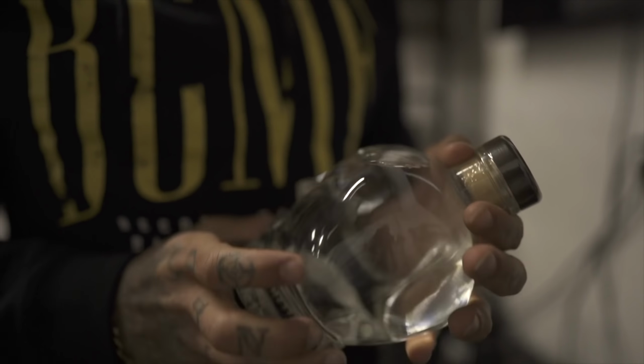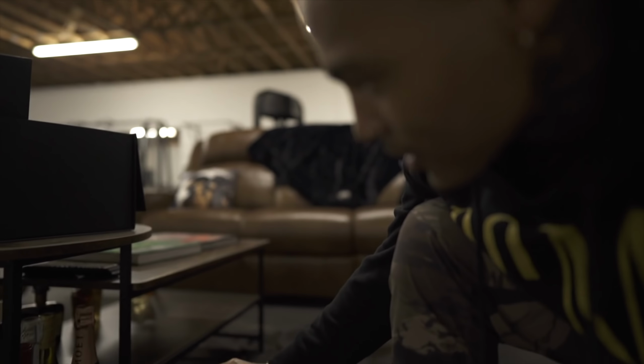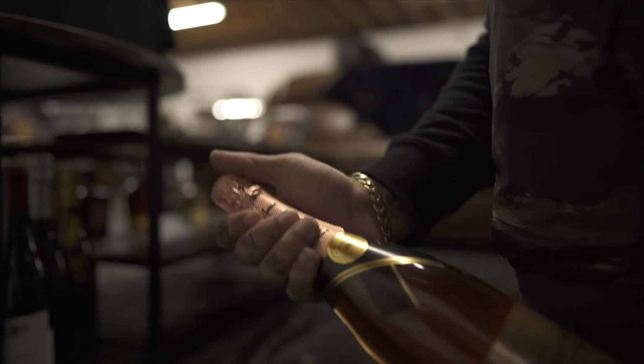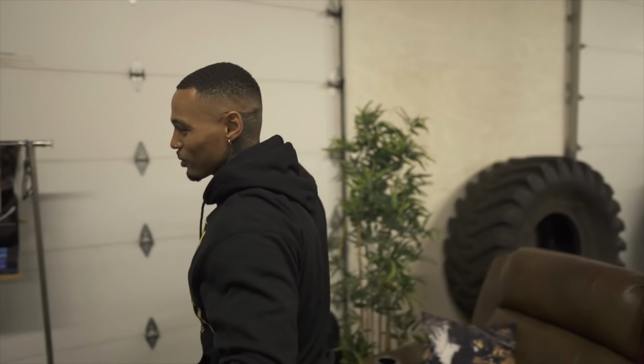Funny thing about alcohol, I don't drink. I've never been drunk. But if I ever decide to, whatever you want, everything, untouched. Moet, like I was just listening to hip hop songs. Back at the club, sipping Moet is where you find me. Yeah, there's Crown Royal right here, Don Julio. Whenever you ever seen alcohol in a gym, welcome to Logan Performance.